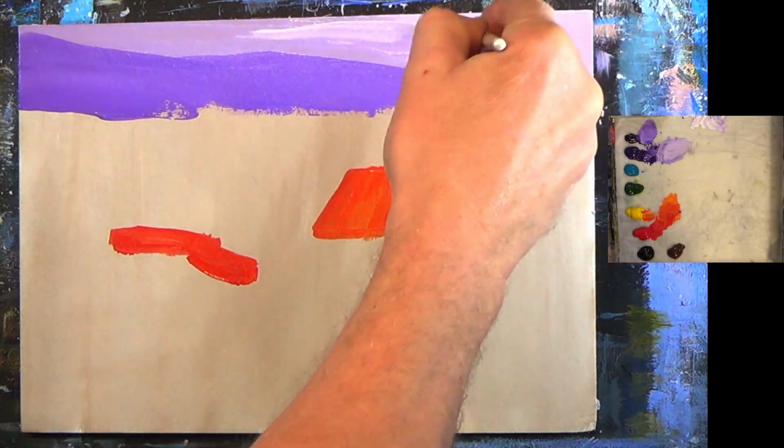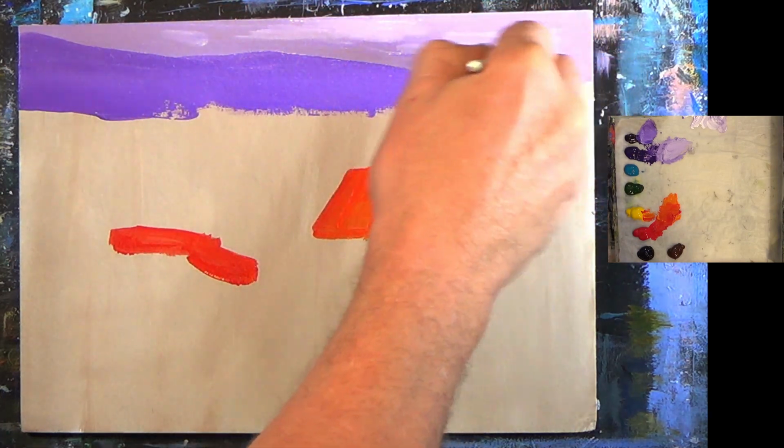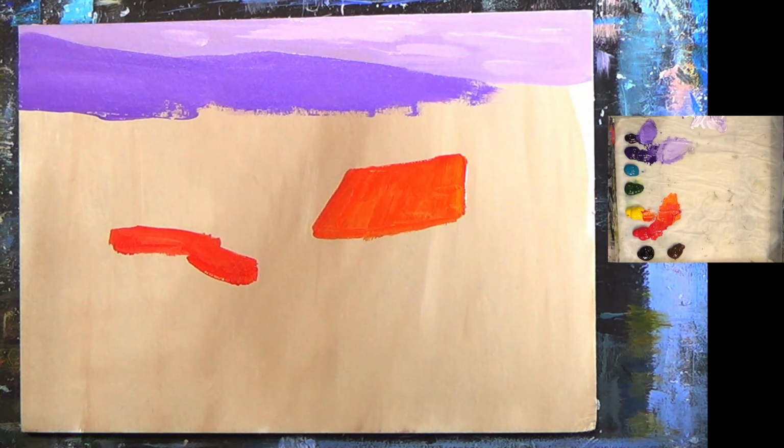I'm just going to put some representations of some clouds in or something there, like that. There you go. Just a little flick of white. I'm not doing anything in detail. I don't want to do detail.